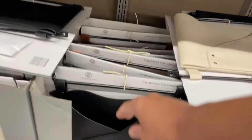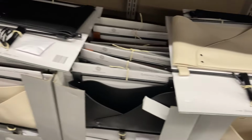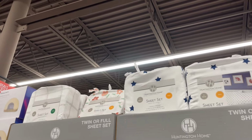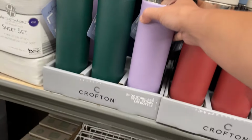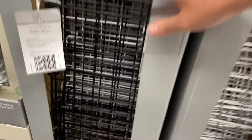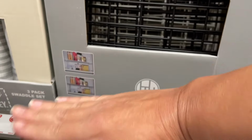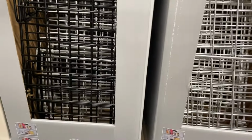Another organizational thing, leather envelope with hooks. I might have shown you that before. I can't remember. I'm not sure what the price is for that. Some sheet sets. These are for twin and full. Some water bottles. I like the colors of those. Some wire shelves. Let me just show you. They're like to create a shelf inside of a shelf kind of thing, but they're really big and sturdy. I really like that. These are $7.99.